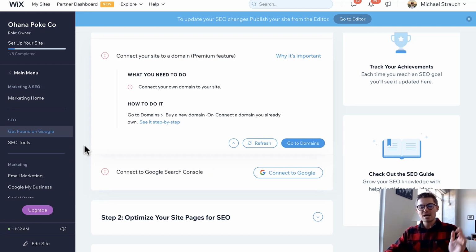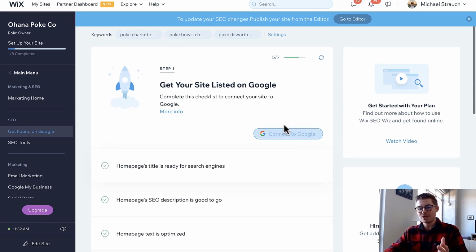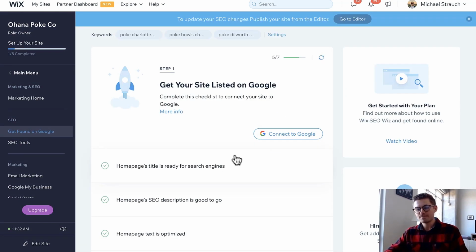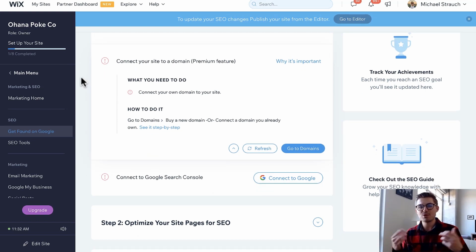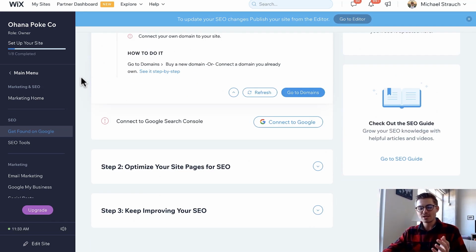Then the last step on our step one is connect to Google Search Console. You need to get a Google Search Console account. As long as you have a Google account, you can get a Google Search Console, and then you would just press connect to Google. It'll have you sign in, and it'll link up your website to Google Search Console. Same thing here, connect to Google. You've got to go through all the steps in step 1 to do it, which means you've got to connect to Google Search Console first and get your premium domain name, but then you'll get indexed into Google. So guys, that is step 1. Those are your core essentials.